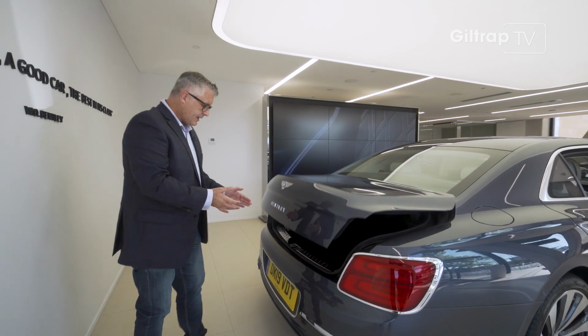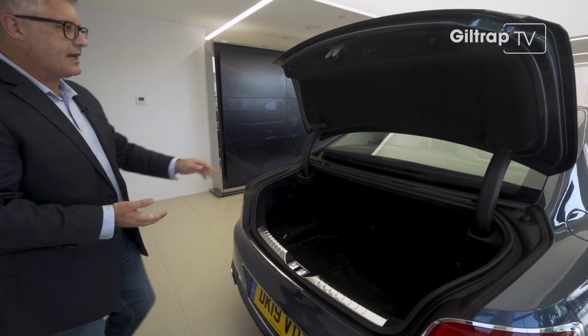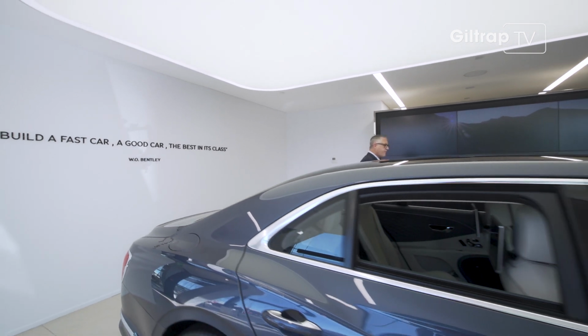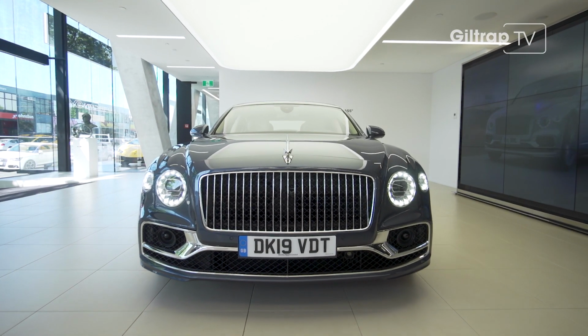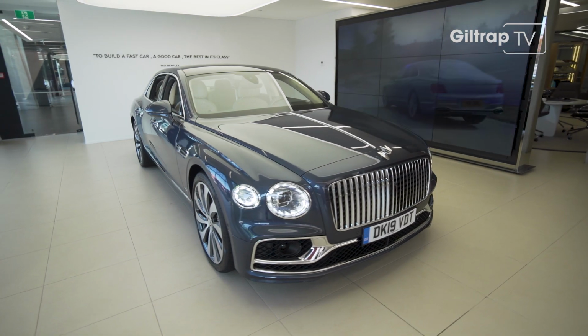This is something else that you want to see, the huge amount of luggage space. That's the advantage of it being a sedan, but really just a stunning bit of kit. I love this swooping line. If we come around the front, there's sort of this real uprightness to the front. It's not just a four-door Conti anymore, it's its own car. Bentley, you've done good.